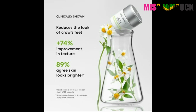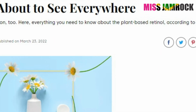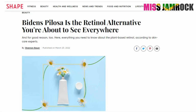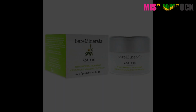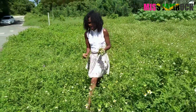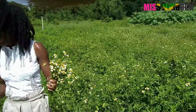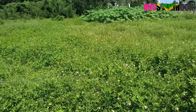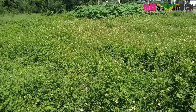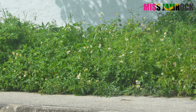In March 2022, beauty magazine Shape predicted that botanicals like Spanish needle may just be the future of actives in skincare. Since bioretinols come from a plant source, when harvested ethically, they can be a sustainable choice, and because Spanish needle is a weed which grows freely across the world, including Jamaica, it is not under any threat of over-harvesting.